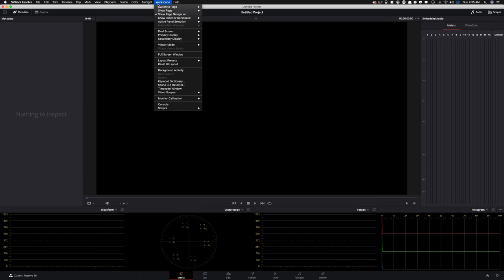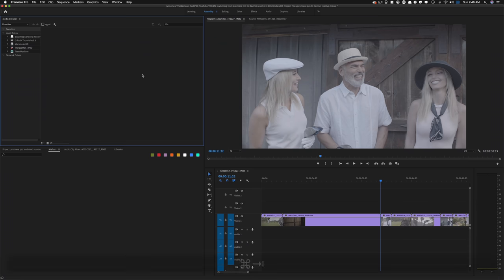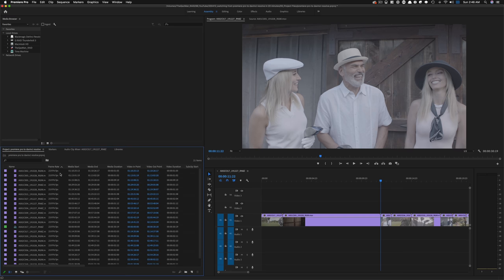And what I need you to do, I'm going to make this so everything is on one screen. It's very similar to Premiere Pro. On the top left-hand side, you have your media storage or your browser. If we look at Premiere Pro, we got our media browser and all our drives are here. And it's a very similar thing. And then when you bring in your clips, they show up down here.